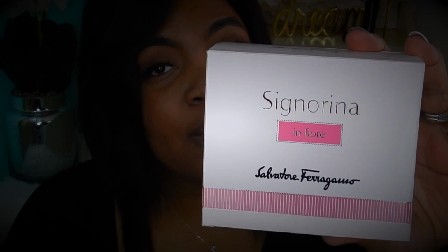Okay, and this next fragrance that I picked up is from the house of Salvatore Ferragamo, and it is the Signorina in Fiore. I did find this one at TJ Maxx as well, and you guys, this package was open, so you already know it's fair game when packages are open at TJ Maxx for you to just go on ahead and lift it up and give it a sniff.